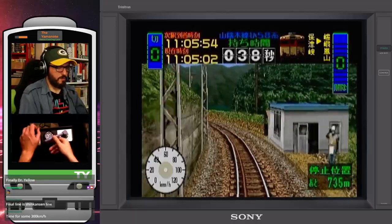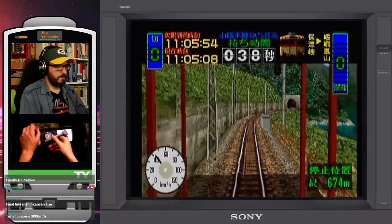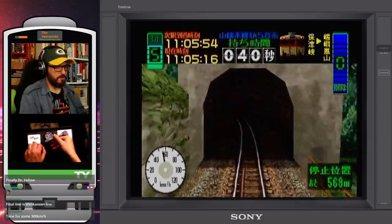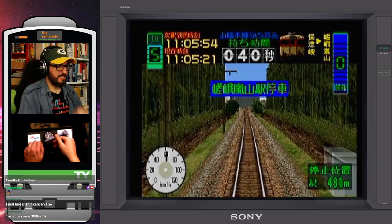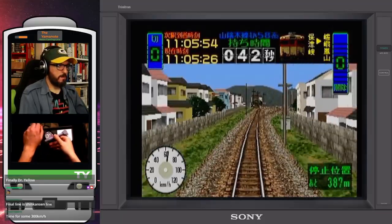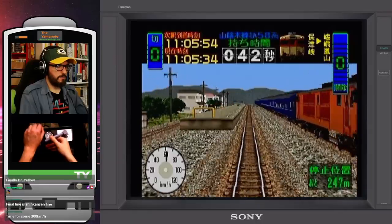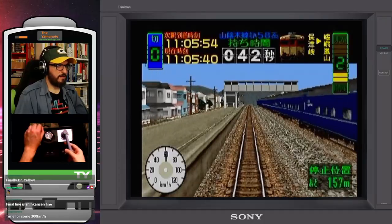And some JR West workers there. And there is the green light. So we get another 2 seconds for sounding the horn before that tunnel. And look at that, the Sagano bamboo forest there. Another 2 seconds before we pass through that crossing. There's a blue train there on the Sanin main line.